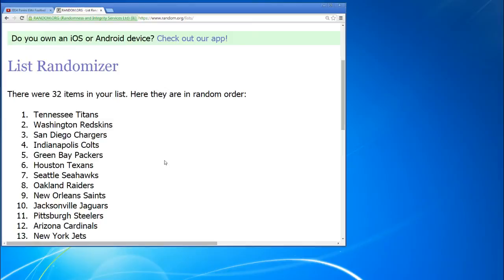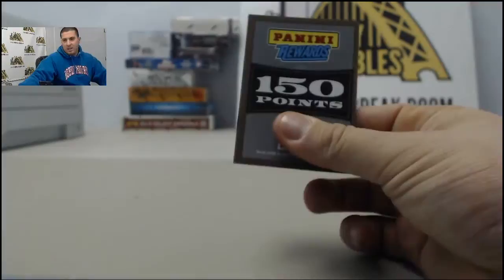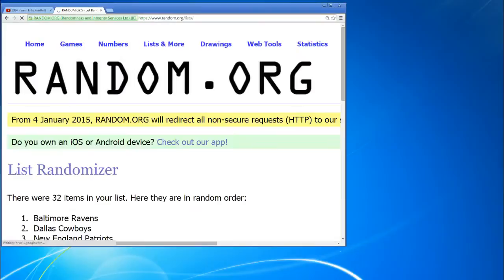Take these back over, put these back in. All right, guys, this will be for the second 150 point card. So here we go. Once, twice, three times, fourth, and a fifth going to the Kansas City Chiefs. Kansas City gets that one.